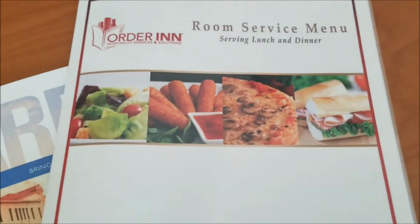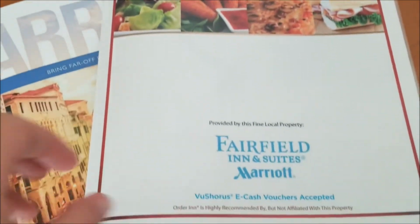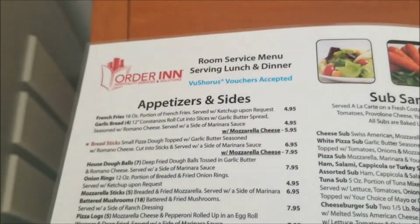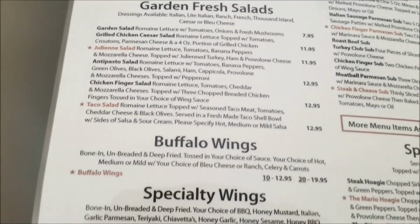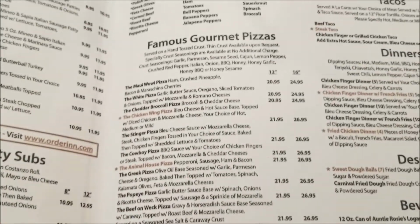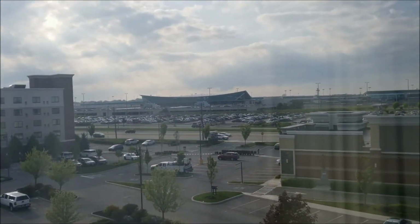Just to show you, this is their room service menu. And this is what they have to offer. And that concludes the room tour.